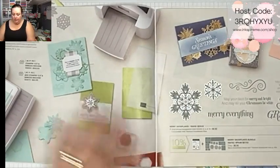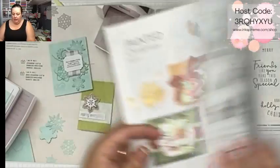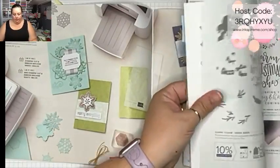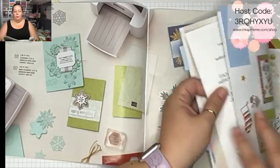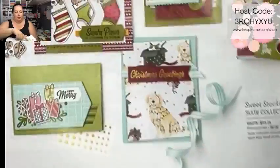So it is called Sweet Stockings Suite, and it is just too cute for words. Seriously, if you are an animal lover, you want to have this cute little suite of products in your life. So you can see some of the samples with the products.